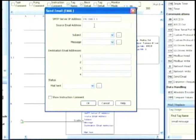That's going to be the address that the email is coming from. So that's going to be the address that's associated with this pack, or with the user that is going to be sending the email. So this would be just any address that you want to put in there.